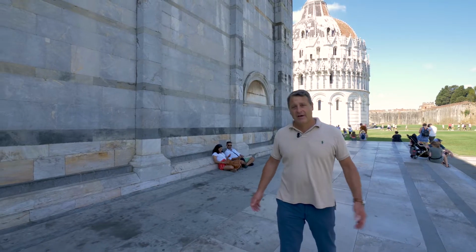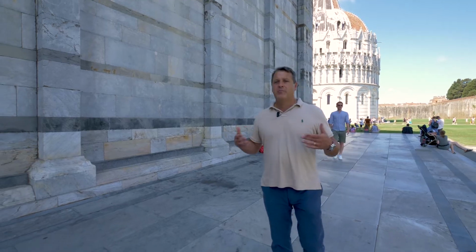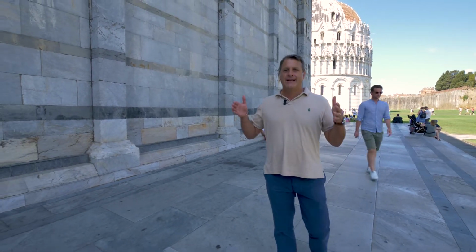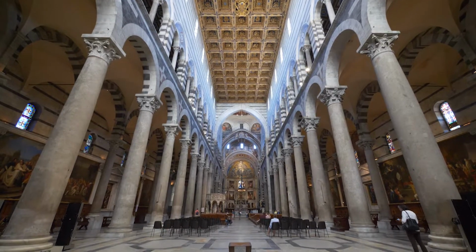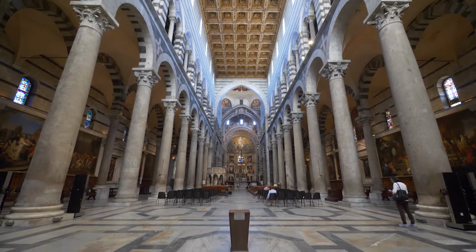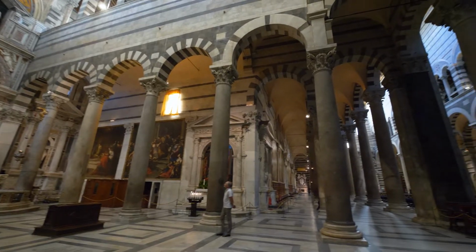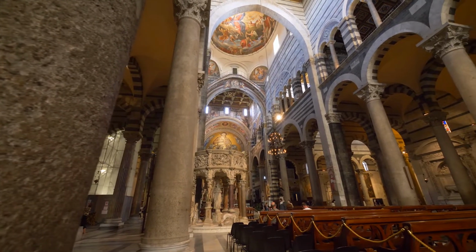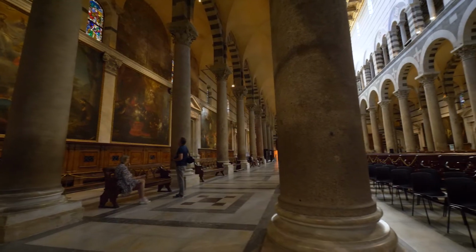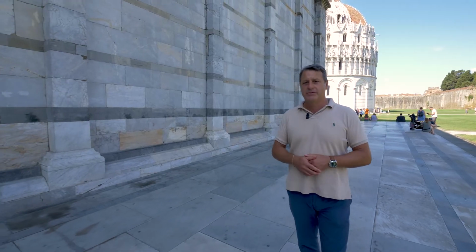Now, while the outside of Pisa Cathedral is characterized by this white Carrara marble, the peculiarity of the inside is that it's divided up into 5 naves. There's a central widest aisle, flanked on either side by 2 smaller.